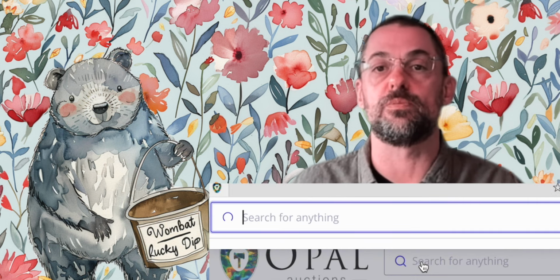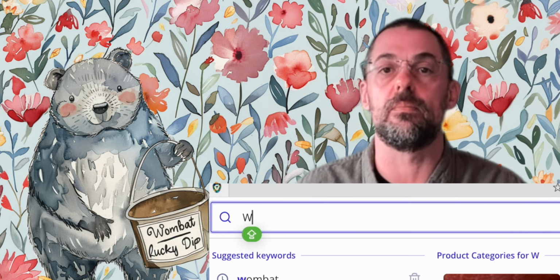You can find Wombat Lucky Dip auctions in the No Reserve section, but most of them are in the Buy It Now section so that you can pick up as many as you like, add them to your cart, and then check out. Type Wombat in the Opal Auction search bar to see all of the available Wombat Lucky Dip listings. If you have any questions at all, just go to the message center and send me a message.